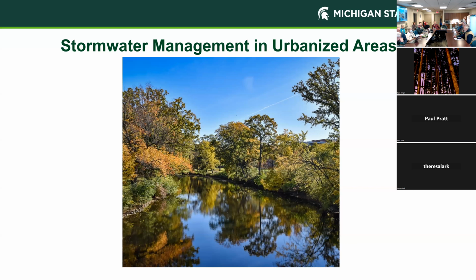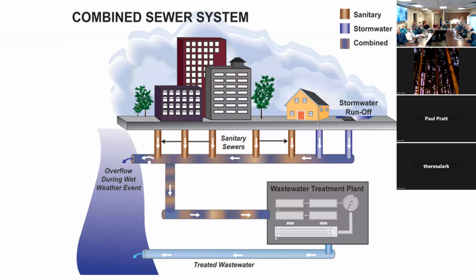Okay, so in the time we have left, I want to make sure that we address stormwater in those urbanized areas. Remember way back to the beginning, I showed you those shaded areas. So we are under permit for our stormwater.